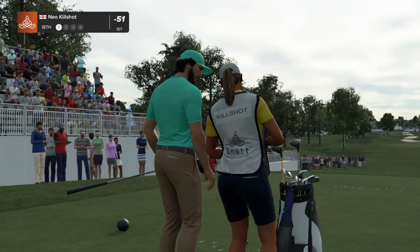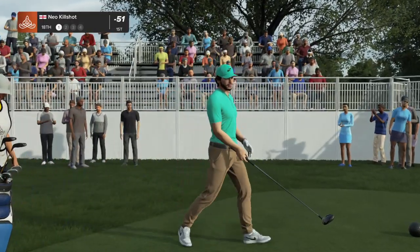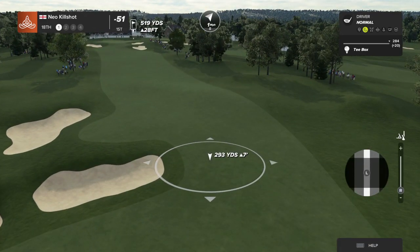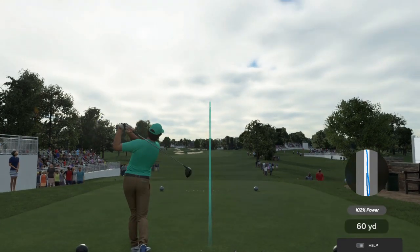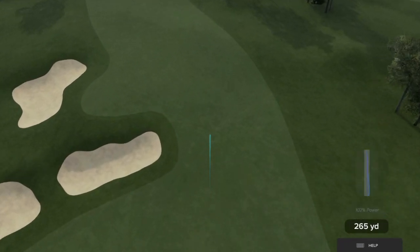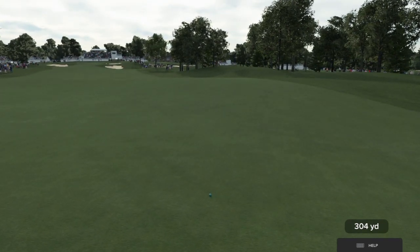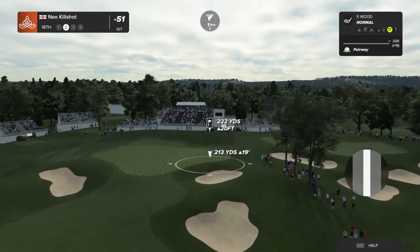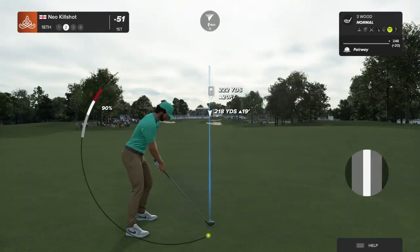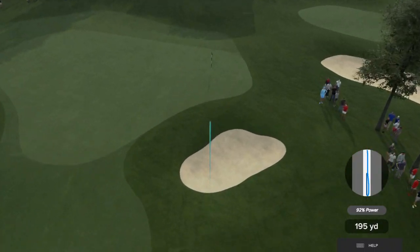Well, this is when the adrenaline really starts to kick in. Leading the tournament with the final hole to play. Good luck. That tee shot looks pretty good. From around 220 yards. Going with a three wood here. Clubbing up, smart. Got to control it though. Let's see.